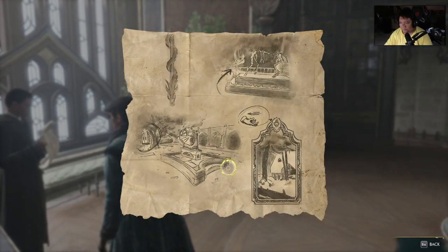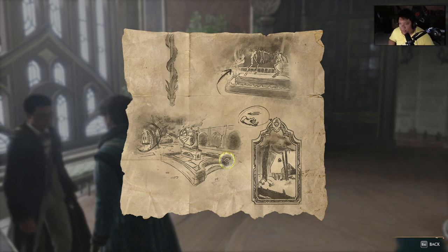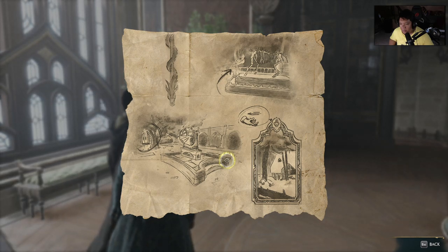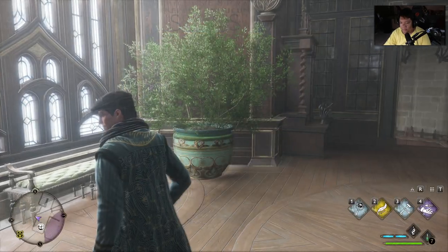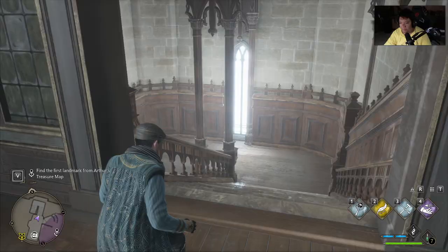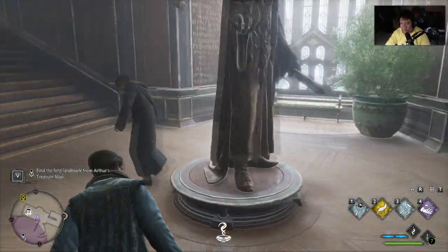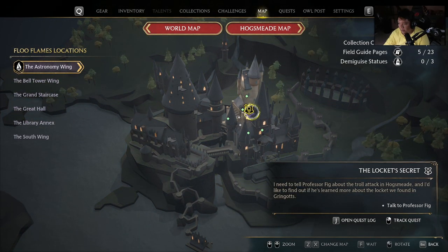Okay. Okay. Alam ko malapit lang yan. Alam ko malapit lang yan, guys. Puntahan muna natin to.